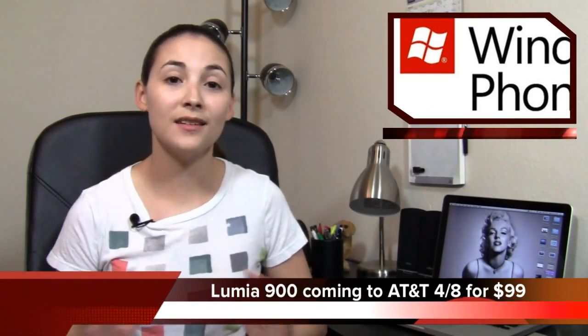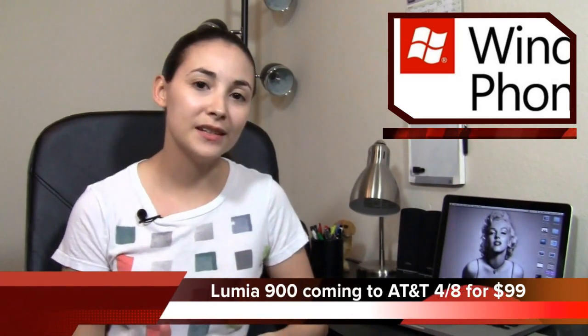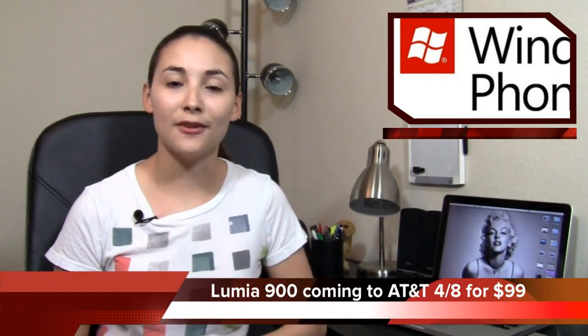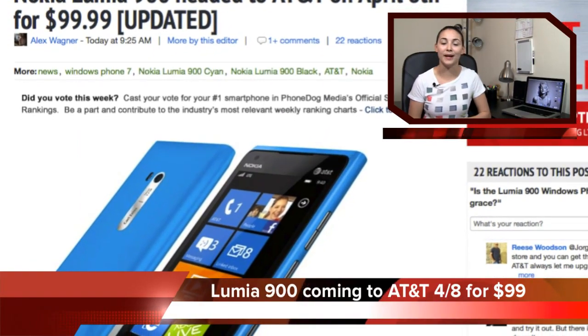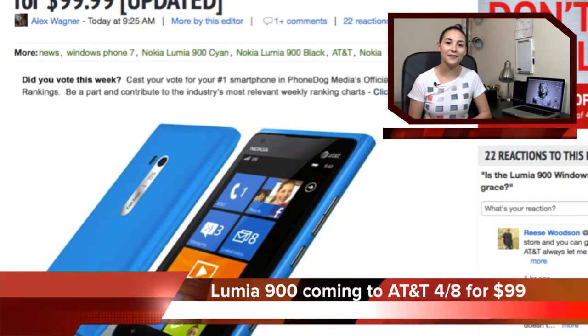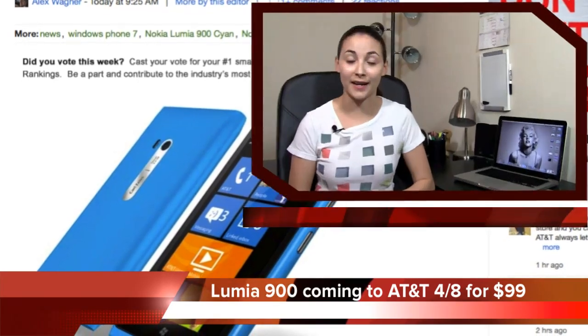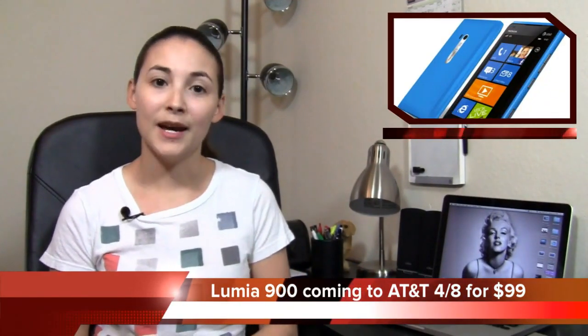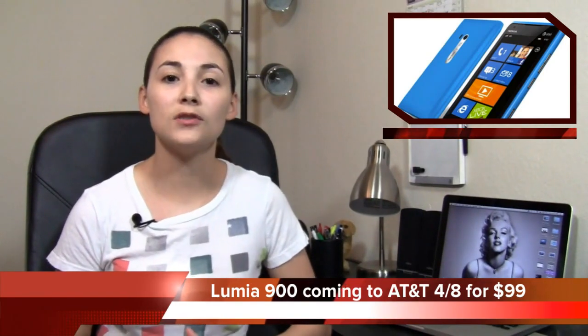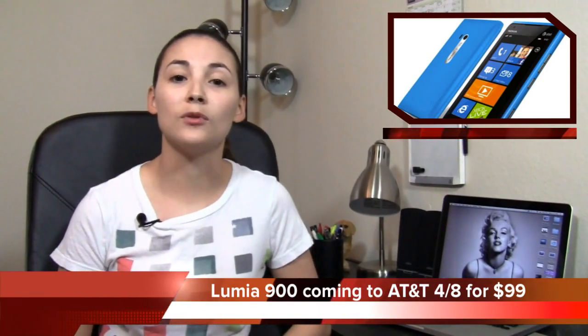So to start off, if you are a Windows Phone fan, I have tons of great news for you, specifically if you're on AT&T. We just got official word that the Lumia 900 will be hitting AT&T on April 8th for the low price of $99 on contract. To start off, the Lumia 900 will be available in cyan, but AT&T told us that it will also be coming in white starting April 22nd for the same price of $99.